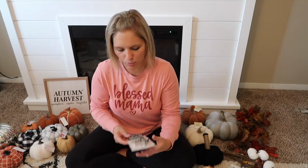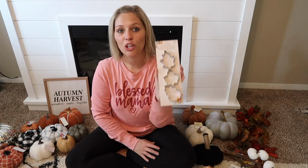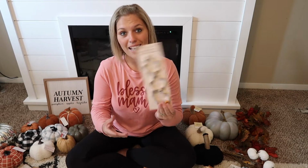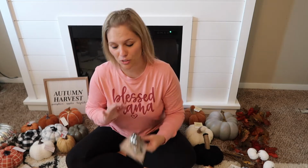And then the last thing I got from Dollar Tree were these leaf cookie cutters. I was just telling my husband the other day, I really wanted to get some leaf cookie cutters. I saw some at TJ Maxx, I think, and it came with a few other things, but I was so happy that I actually found these for only $1.25. So this is going to be so fun.